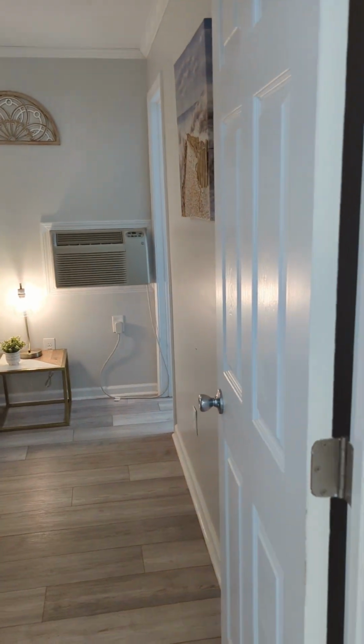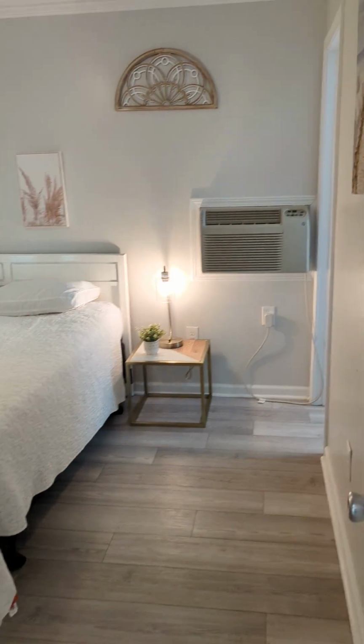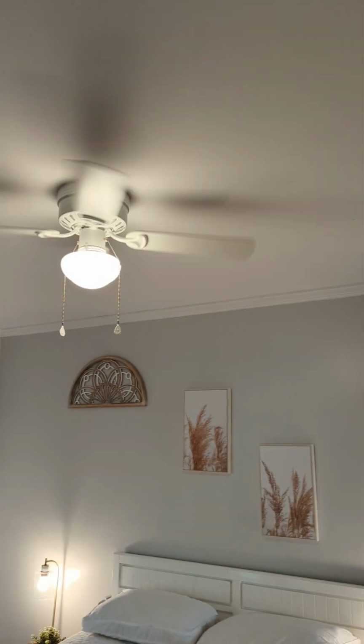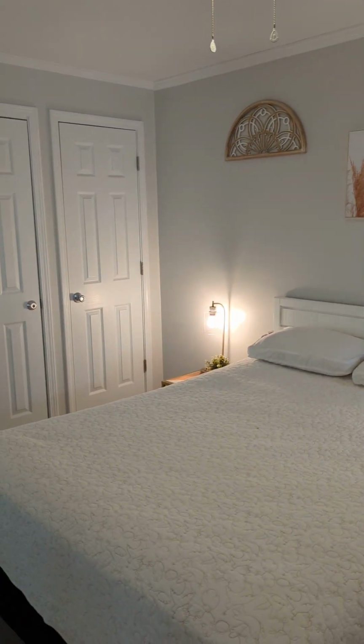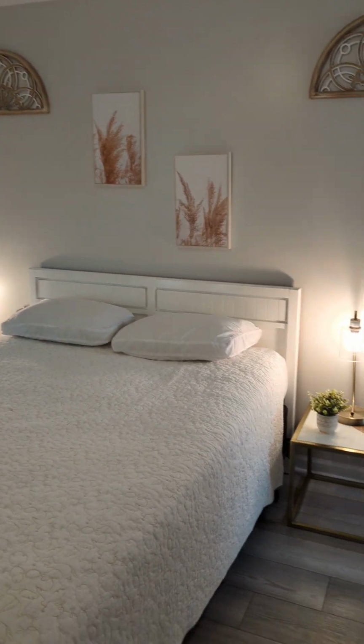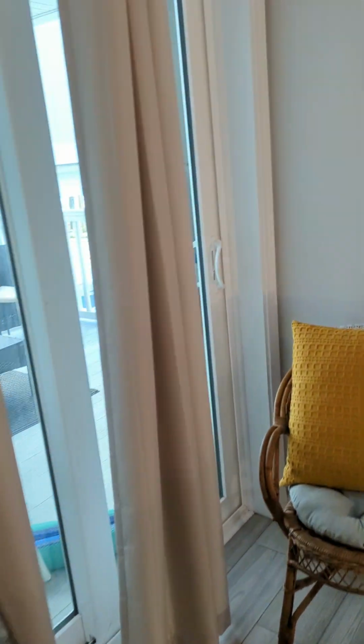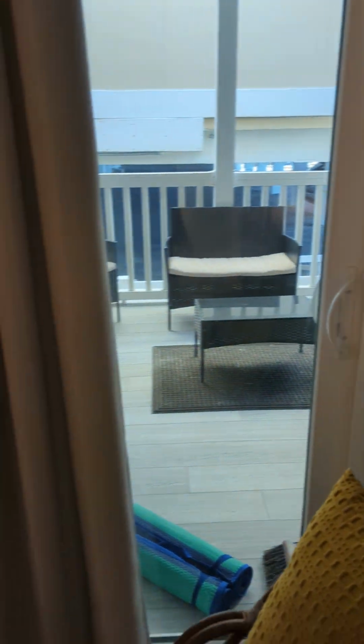So here you go. This is the first bedroom. This is right up front. You have an air conditioning unit in the wall. Does have a ceiling fan. Nice color paint. It's really light and really nice. Keeps it bright. There is a slider door onto this room that goes out to that porch area. There is a locked owner's closet in here. And there's also a regular coat closet in here as well.